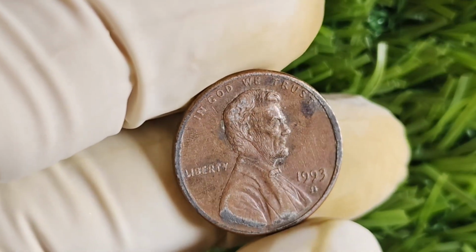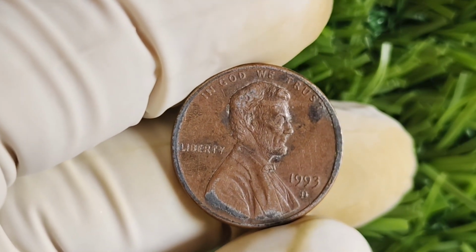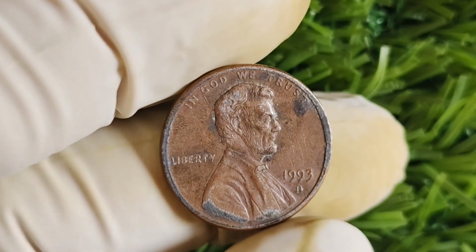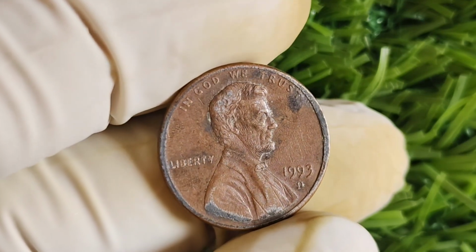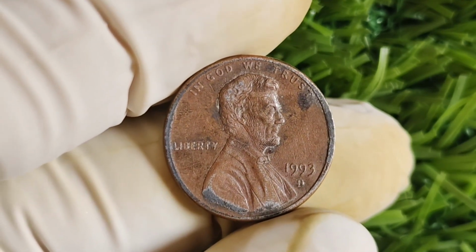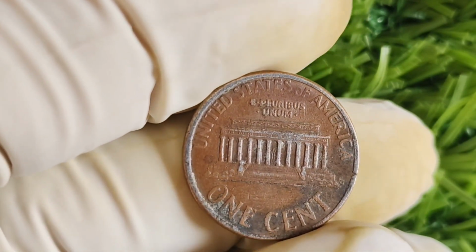But how in the world do I know if I've got one of these on my hands? Well, lucky for you, I've got a little trick for you. First off, you're gonna want to check the condition of the penny. If it's been through the wash a few times or looks like it's been run over by a truck, don't get your hopes up. The cleaner the penny, the higher the potential value.